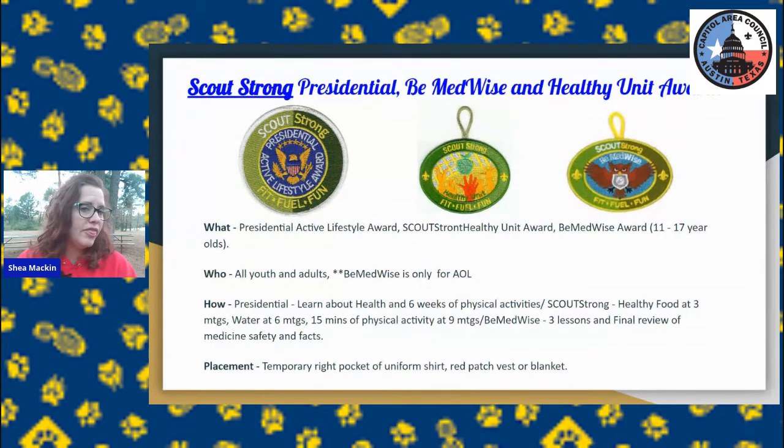So if you've got an Arrow of Light group, then they're just done. They've done all the Webelos, all the Arrow of Light adventures. Once they're 11, but they haven't gone over to a troop yet for whatever reason, that is one of the things they can be working on, the BeMedWise. And within the Presidential Award, they learn about health and they need to do 6 weeks of healthy activities. That's it. Done. And they get a cool award from the president.